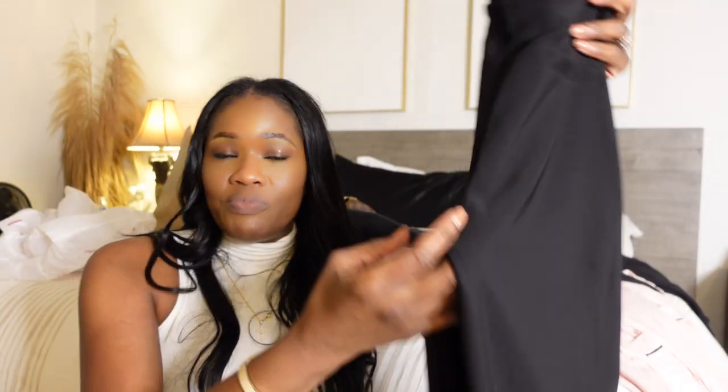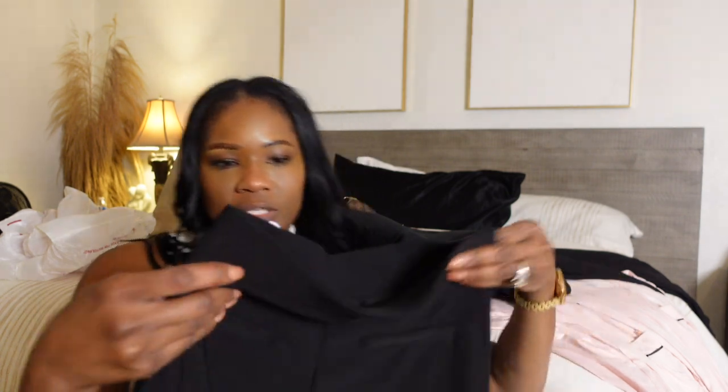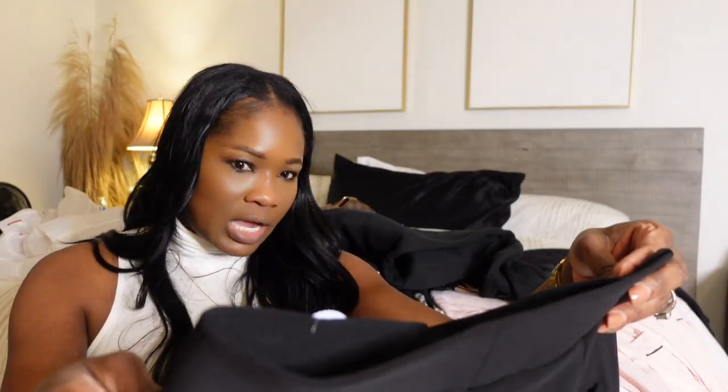so it says on here standard length. So maybe if I go back, because I really didn't take that much time, and they had a lot of leggings. Okay, a lot. So I didn't take my time going through all of them. This is standard length, so I may go back and see if they have a long length, just for good measure. But yeah, these are super soft.